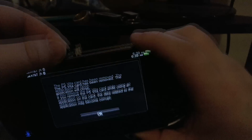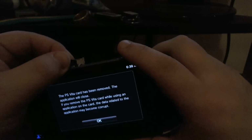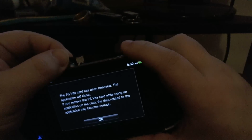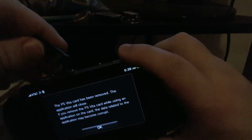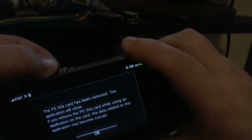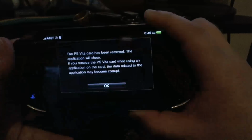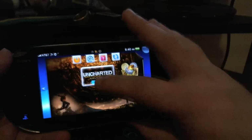And last one. Okay, let's see, the card... Oh, excuse me. The card has been removed and the application closes. Okay, so you can only have one Vita game running at a time as well. And it advises that removing the card while it's on can cause corruption. Well, whatever. Let's just get started on Uncharted.